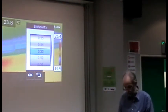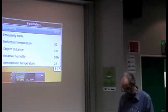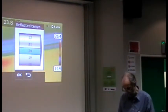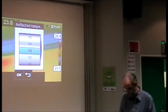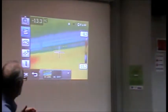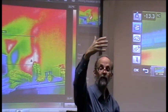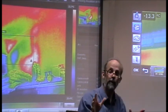If we leave it like that, and we now go there and change the reflected temperature and make that something quite different, I've now got a reading of minus 13 degrees just by changing the parameters. Now, what does the reflected temperature mean in this case? First of all, what we're talking about is what is reflecting off that. What is the temperature of the thing that's reflecting off that? That's putting it very simply.